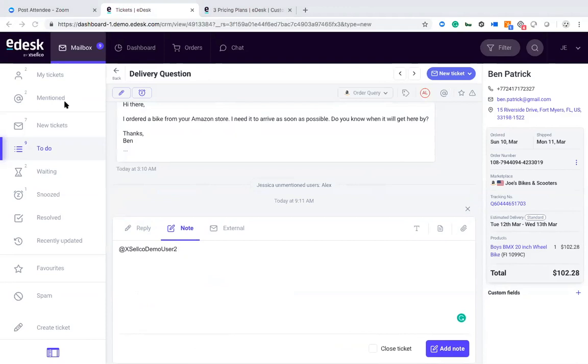And if we assign anyone to a ticket, or any tickets are assigned to ourselves, we'll see them up here as well, so we know exactly what our workflow will be for that particular day. On the left-hand side, we're going to see any new tickets and new cases that come in, outstanding cases that we may have to resolve, and any messages where we're waiting on the customer to respond to us. We can also snooze tickets if we want to put them off and get a second opinion from a different department to respond to the customer. We'll have resolved tickets and then recently updated as well.